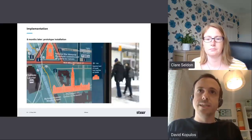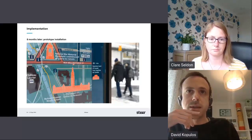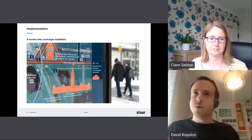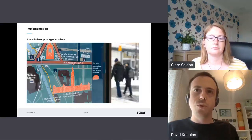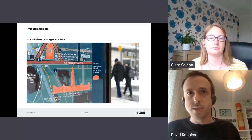Here you can see a detail of how the area around Parliament Hill was represented in a heads up, so I guess that would be south up orientation. And it was around this time when the prototype sign was installed that the client began to think about how the system could be a key aspect of their COVID tourism recovery plans.